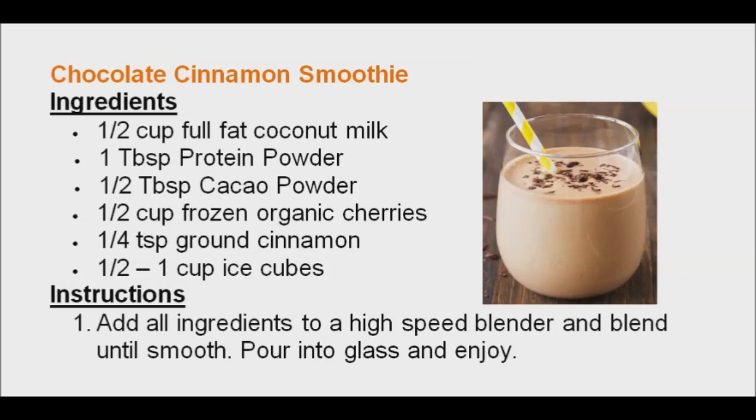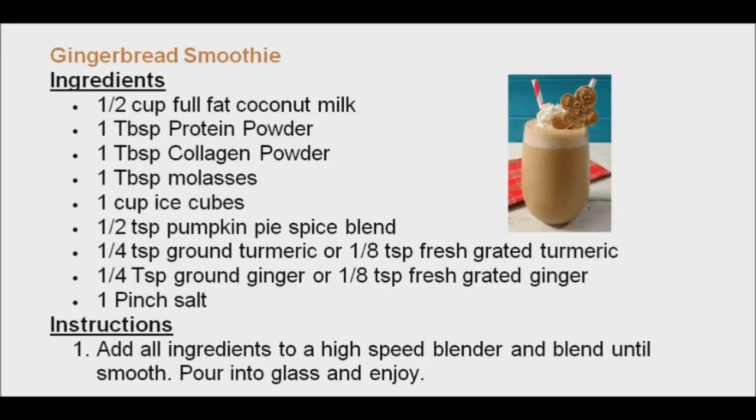In addition, there is a chemical connection between the brain and the scent and taste of cinnamon. When research subjects smelled cinnamon, their cognitive activity increased. The ginger and turmeric in this gingerbread smoothie are anti-inflammatory.